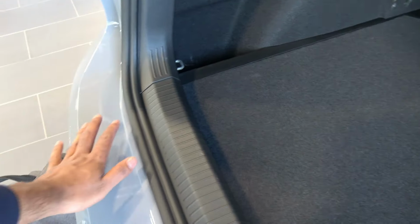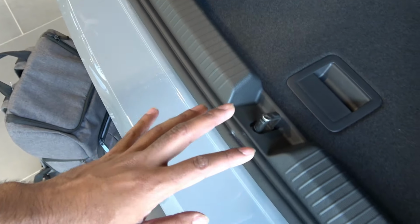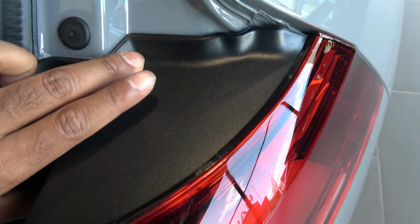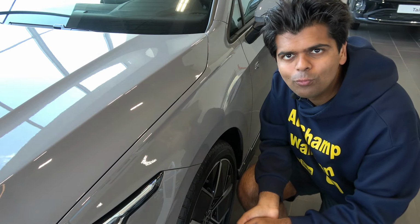And now beware, there's just a bit of a lip right here, and the body paint sticks out very proudly. So in the long term, you just have to be very careful not to scratch it. Another thing I'd like to point out is look at the quality of the plastic here. Moonstone Gray body paint, the most Volkswagen Group paint ever.